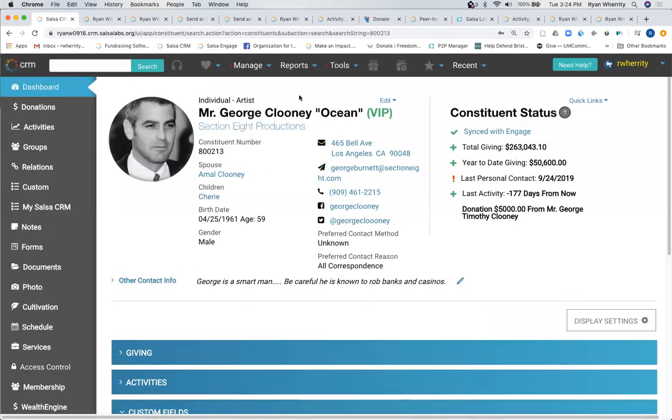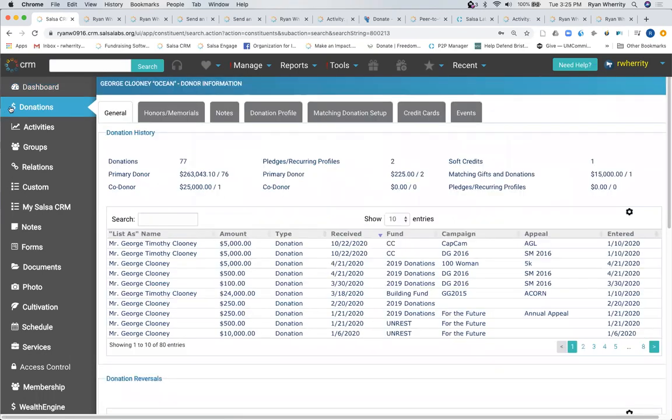So as far as the dashboard of your constituent goes, that's going to be the vast majority of what you'll see there. But these different tabs on the left are going to be more detailed bits of information about George. Now, I'm not going to click into them all. I'll click into the ones that I think are the most important, and I can take it from there. Those being, of course, donations. If you do want to see more in-depth donation information about George, it will give you a summary at the top, but then also a breakdown of when each gift has come in, and the fund, campaign, and appeal tied to each one of these donations.